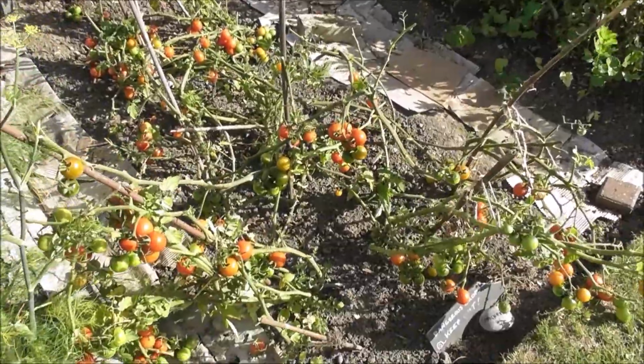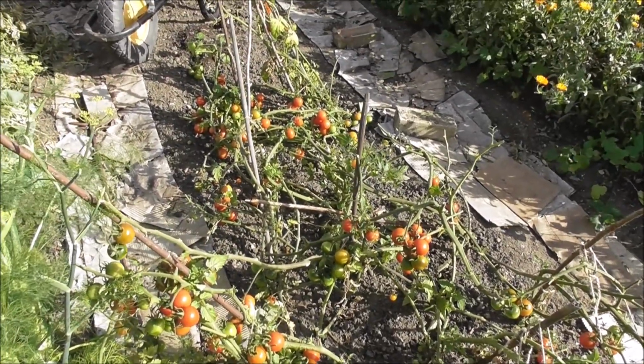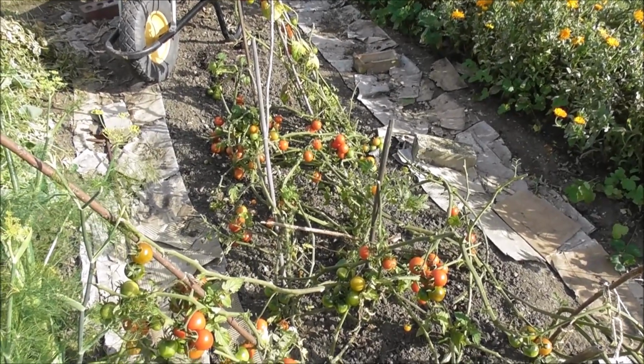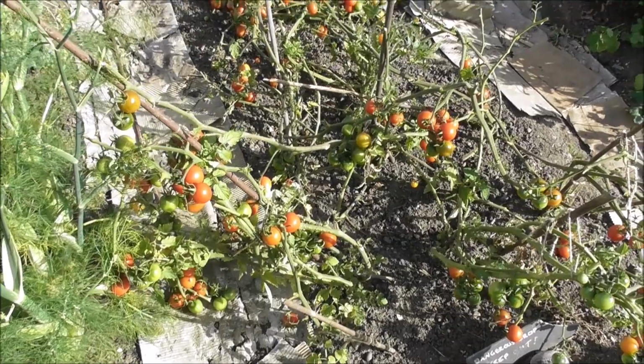Still tomatoes on the... This is bonkers. I literally picked, today's Monday, I picked on Saturday. I did a big pick on Saturday. So, yep, the rest of those are coming out.